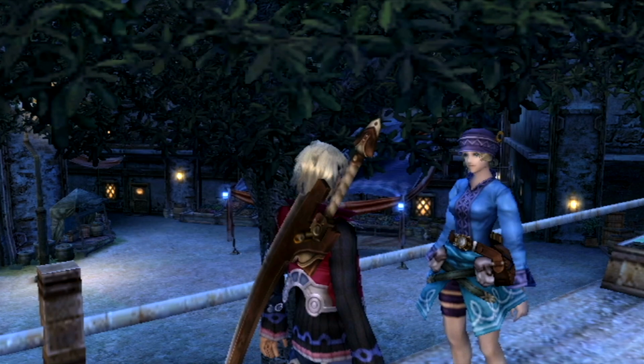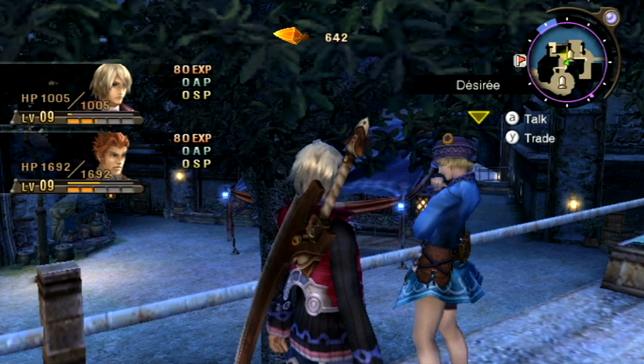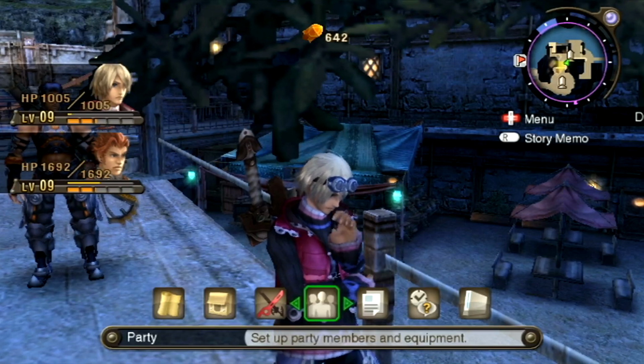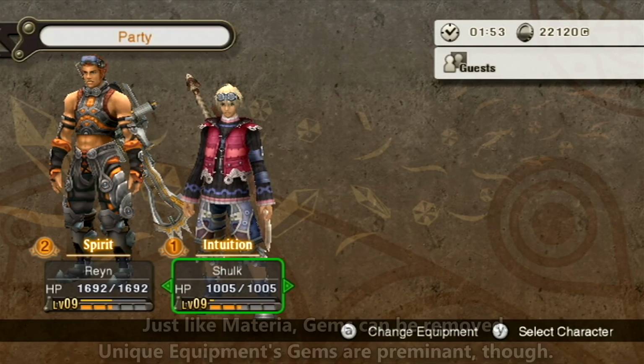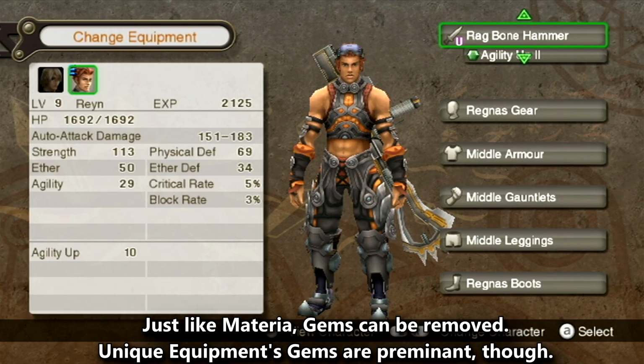There we go. For completing that, we got Muscle Up 2. This is our first example of a gem that we found. Whenever you have equipment that has empty slots on it, you can equip gems to them to customize your equipment. Basically, think the materia from Final Fantasy VII, but not limited to just your weapons. You can have it on anything.